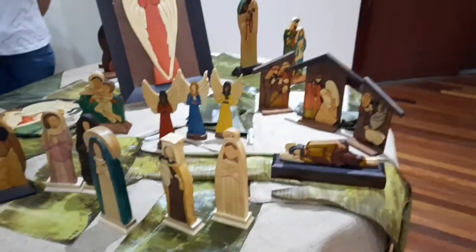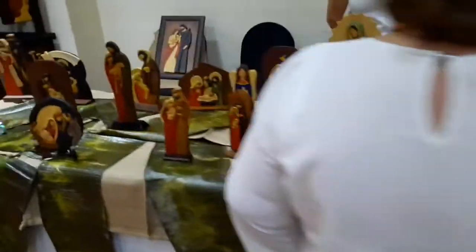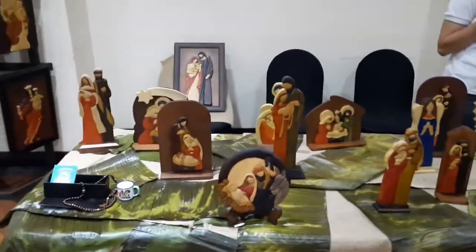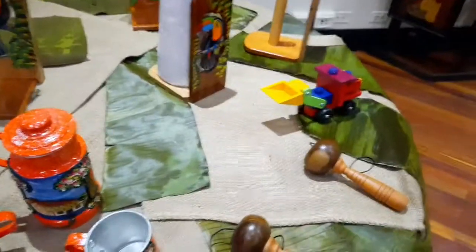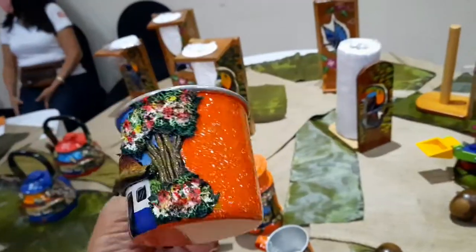You know, this is a Catholic country, so many people love having small figurines of Mother Jesus, or they really like it. And so this marketing line goes into selling, and you see so nice stuff in here. Yeah, a typical house, decorated.